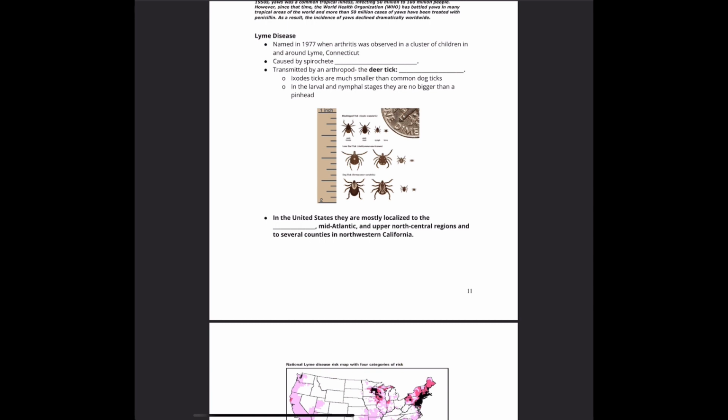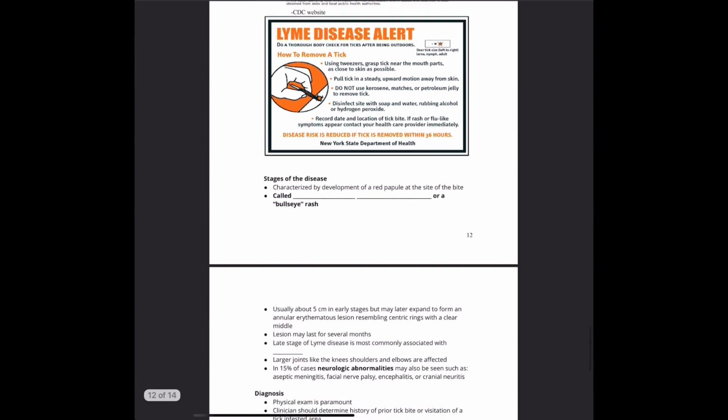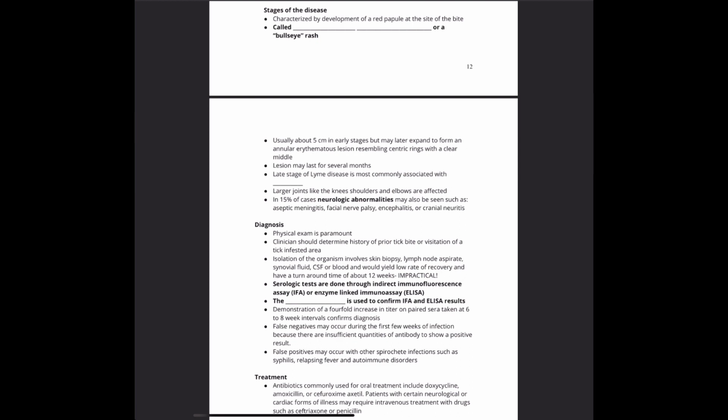In the larval and nymphal stage, they are no bigger than a pinhead. In the United States, they are mostly localized to the northeastern, mid-Atlantic, and upper north-central regions, and to several counties in northwestern California. This disease is characterized by the development of a red papule at the site of the bite. It is called erythema chronicum migrans, or a bullseye rash.